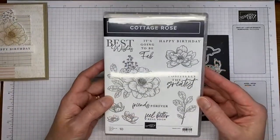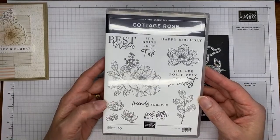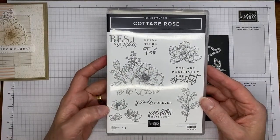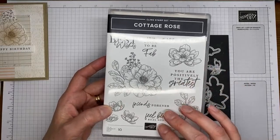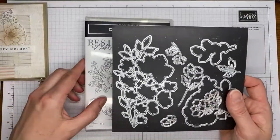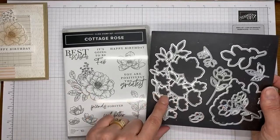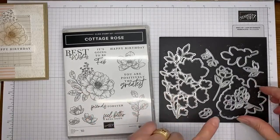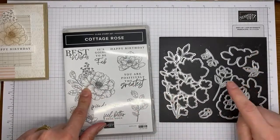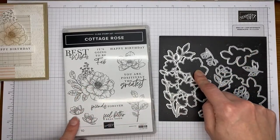All right, so this is the stamp set. It's called Cottage Rose, and it's got some pretty sentiments in it, some beautiful flower images in it. Love the greenery images as well. Then we've got our die set, called the Cottage Flowers dies, which coordinates with the stamped images. This one cuts out your larger image. This one cuts out the leaves. This one will cut out these three stamped images.